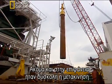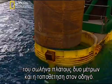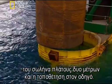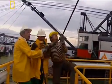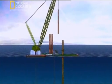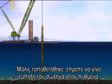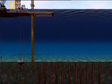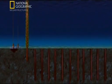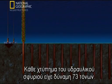Even at the surface, it was difficult to maneuver the 2-meter-wide pipe into position and thread it into the guide ring. Once in place, the pipe had to be rammed into the seabed. The hydraulic hammer delivered 73,000 kilograms of force with each blow.